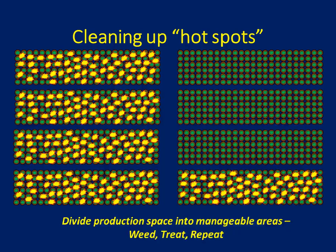So that's going to be the next thing I talk about. One of the most effective ways I've seen growers manage this, and something I recommend people do, is to break those areas down into manageable areas. This chart right here just shows some different production blocks, and those little yellow explosions are there to represent weed pressure.